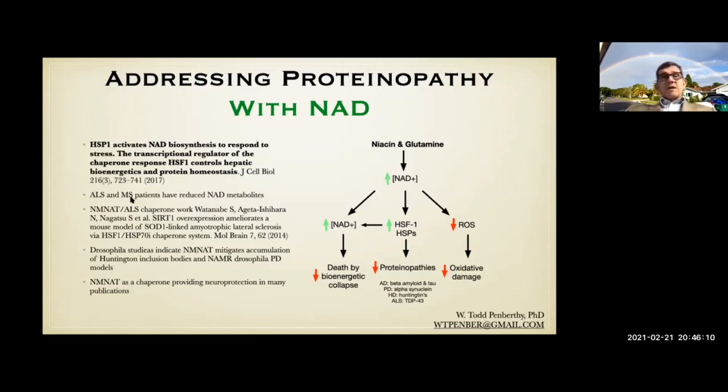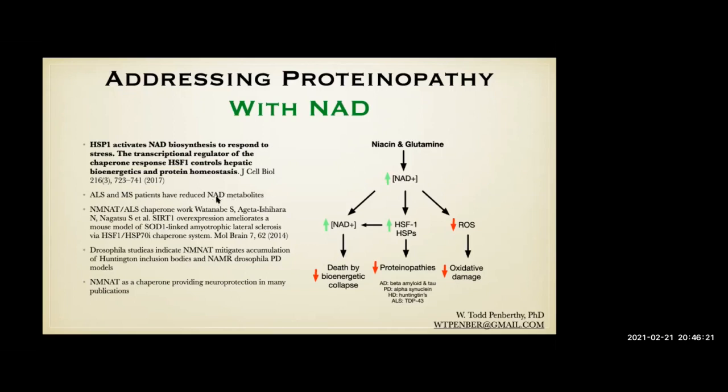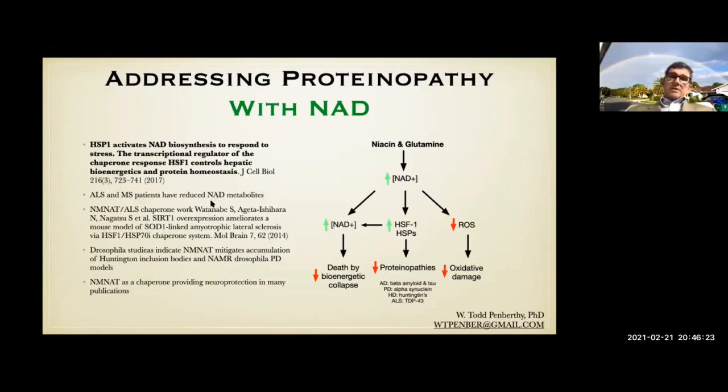Lou Gehrig's patients and multiple sclerosis patients, which are neurodegenerative conditions, they have low NAD in their CSF and so on. This enzyme makes NAD, and it's been shown in mouse models to provide protection for Lou Gehrig's disease animal models, and similarly in Drosophila.